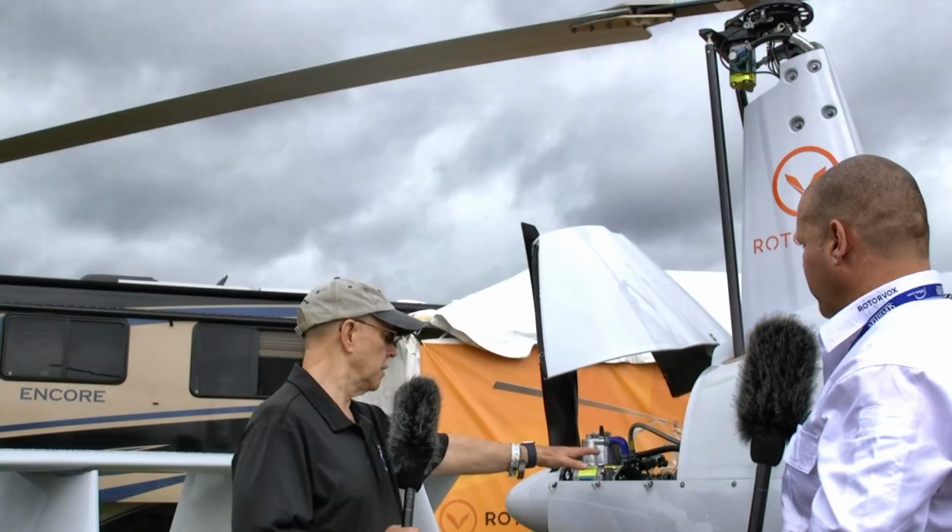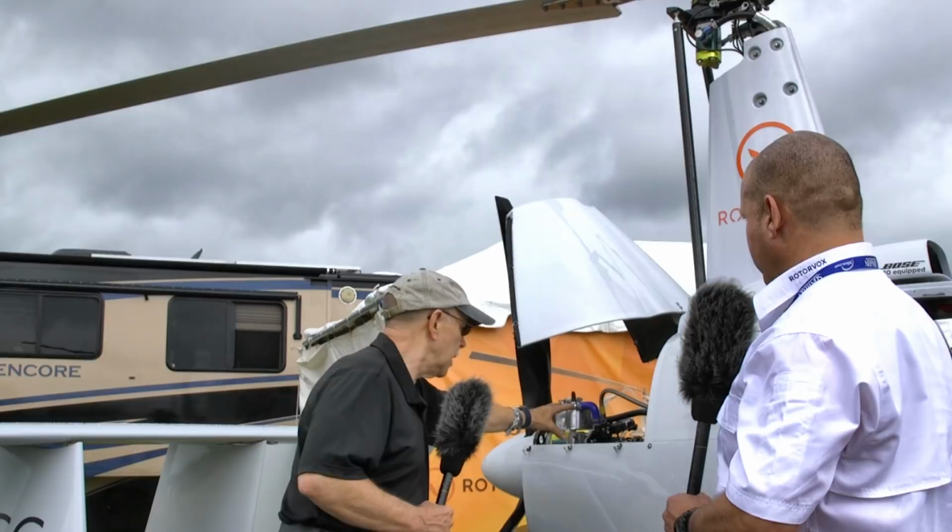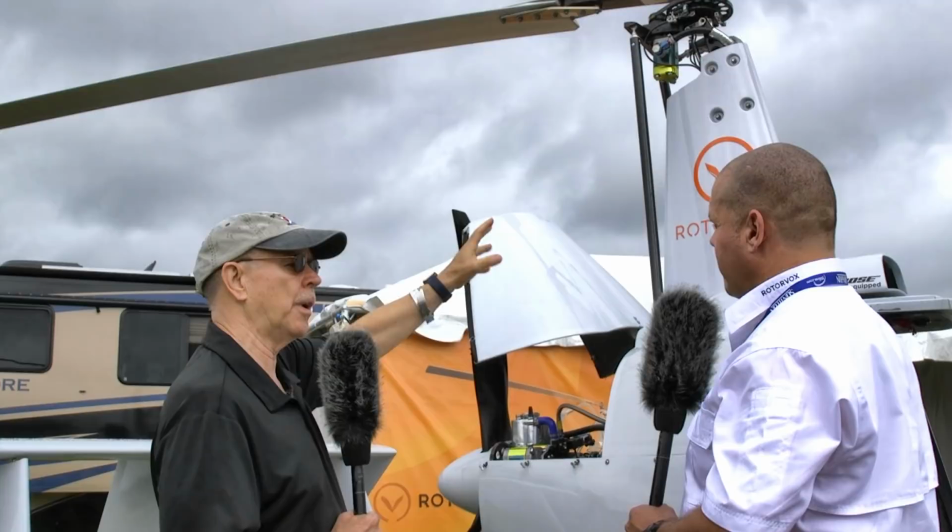Two things. First of all, Rotax 914 turbocharged, 115 horsepower on initial takeoff, and 100 horsepower up to high altitudes if you wanted. But there's a mechanism up here, a hydraulic pump system, and there's a mechanism up there. Tell me why that's different than what I've seen on some other products.